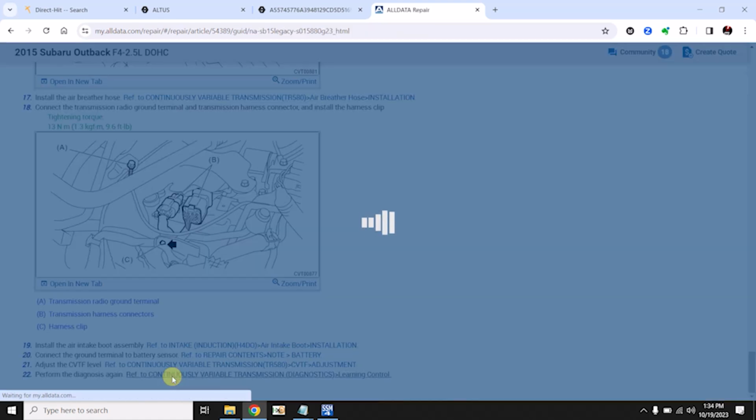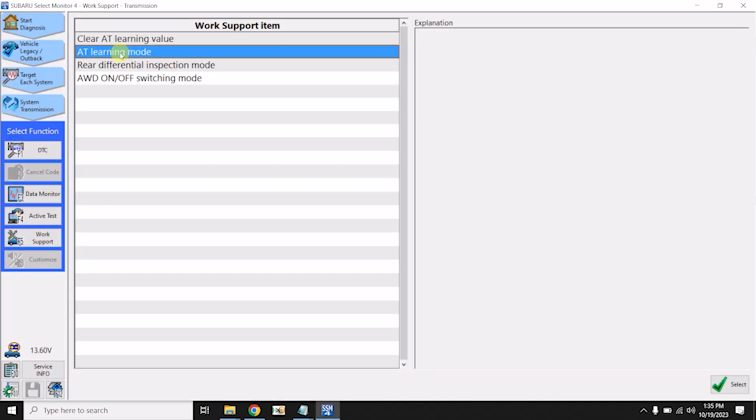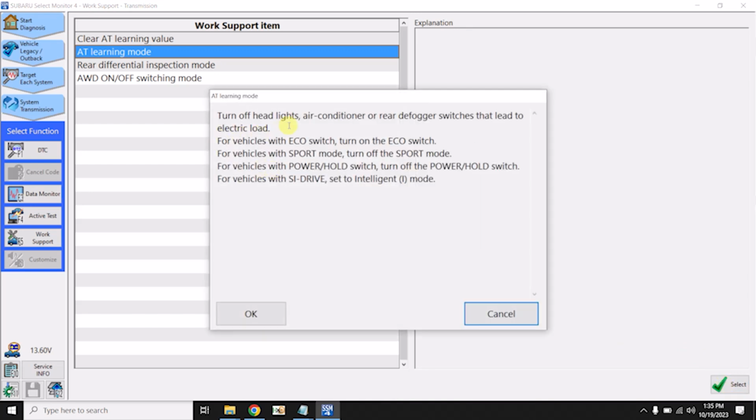Adjust the level. So we should adjust the level before doing the learning stuff. Follow the message displayed on Subaru Select Monitor when working. Perform learning work for the transmission. Kind of vague information. I'm not sure. Let's just hit next, see if it gives us instructions. Turn headlights off, air conditioner off, turn on the eco switch, turn on sport mode, power hold, turn it off, set to intelligent mode.